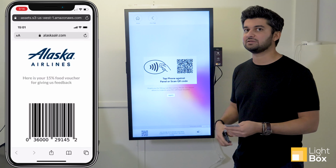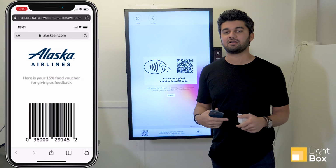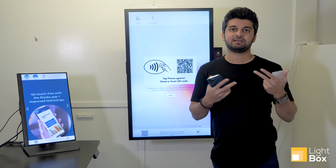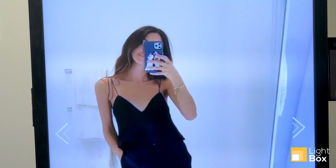As you saw, this is pretty seamless. All I do is scan my boarding pass, answer a few questions on the kiosk, and get a coupon. So this is just an example of how we're able to take the simplicity of an online product and bring it to the offline world and really build that consumer experience that's just a one tap or one click away.